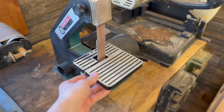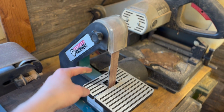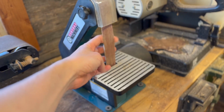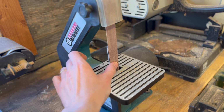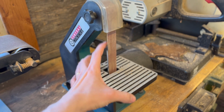It is obviously a Harbor Freight tool. This is an aluminum tabletop. It's got plastic pieces here and there, but it is strong. Even the sanding belts, which I got from Harbor Freight, are pretty quality. You can push this machine to its breaking point, hold this belt, and it will stop, unlike some other more powerful machines that will probably rip your finger off, but you shouldn't be pushing on any sanding machine that hard anyways.